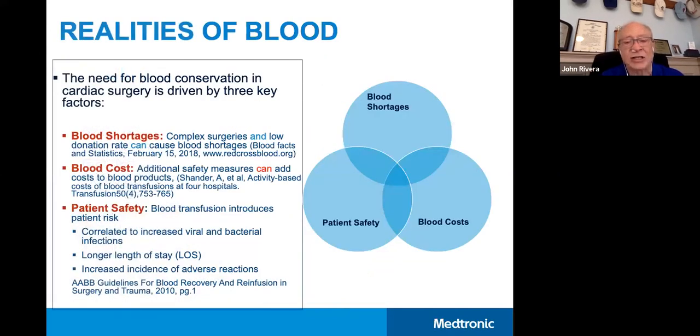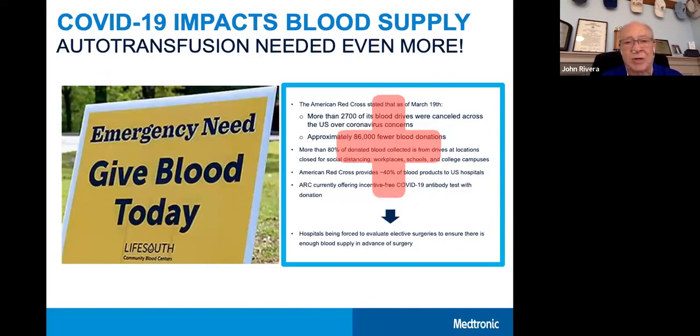Well, we are going to talk about, and we understand that there are three key factors here: blood shortages, not enough blood to go around; patient safety. If we don't transfuse a patient, it will certainly elevate the safety of the event. And in a minute, we're going to talk about how expensive blood is. And of course, adverse reactions, increased length of stay. And remember, the DRG does not pay us extra if we're going to be in the ICU for extra time or in the hospital for extra time, or we have to treat a severe ongoing morbidity and mortality.